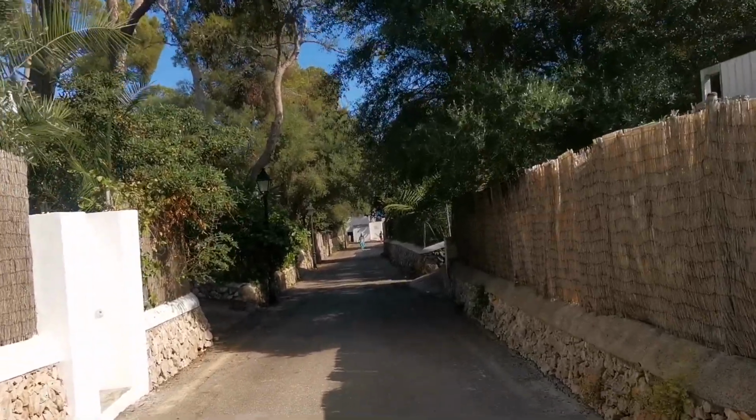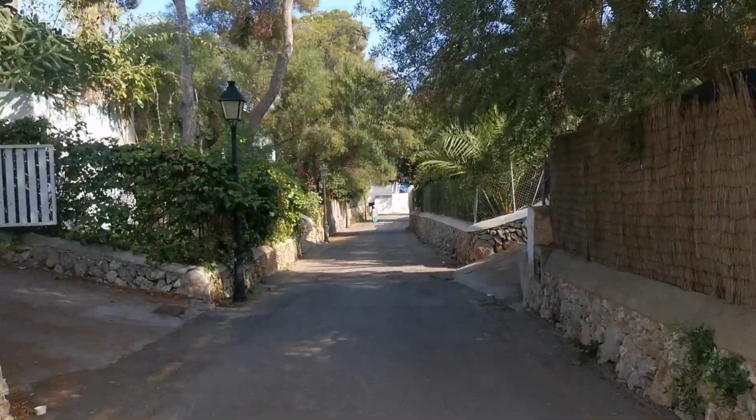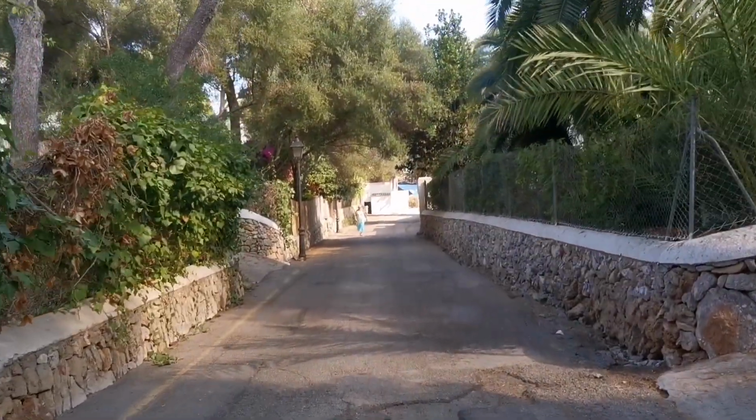Possibly at this time it's a little bit emptier than normal. It's 5 in the afternoon, but normally it's full of people because it's super small, super tiny, and you don't have too much space.